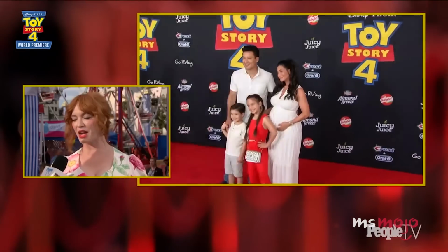Every year I asked my parents for one of these Charlie McCarthy ventriloquist dolls, and they never got it for me because they thought I was a weirdo.